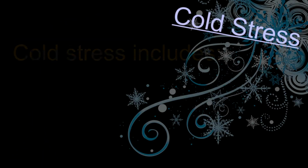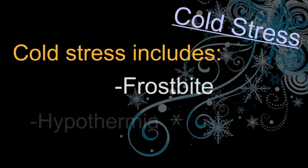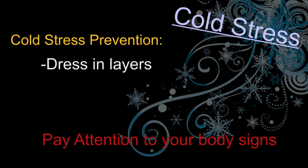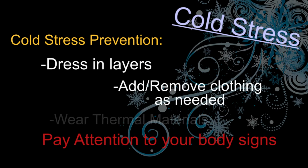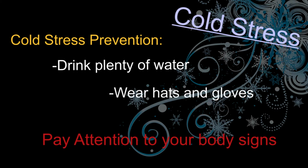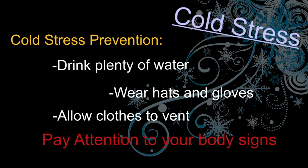Cold stress. Cold stress includes frostbite and hypothermia. Cold stress prevention. Dress in layers. Add and remove clothing as needed. Wear thermal materials. Drink plenty of water. Wear hats and gloves, and allow clothes to vent. Pay attention to your body signs.